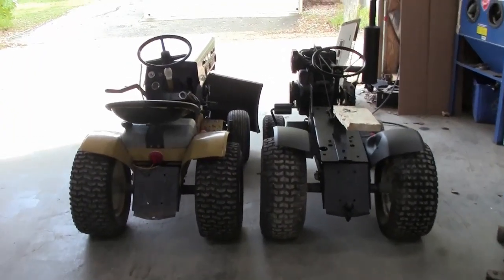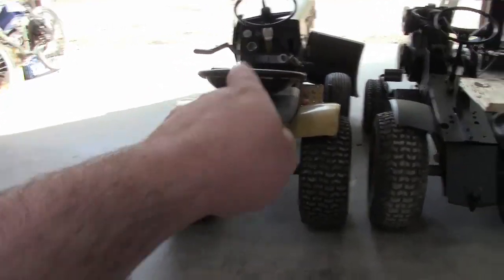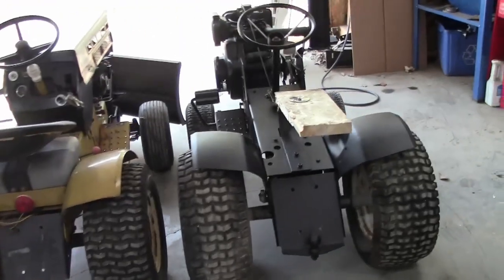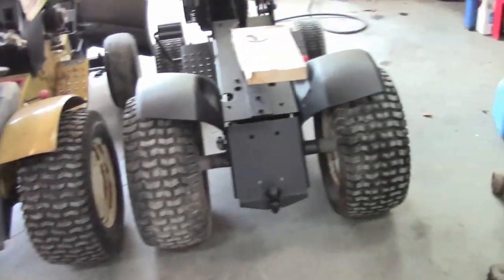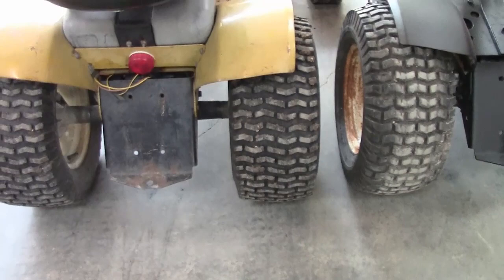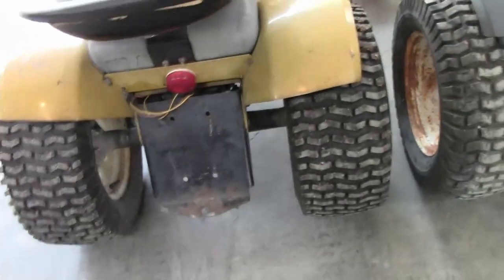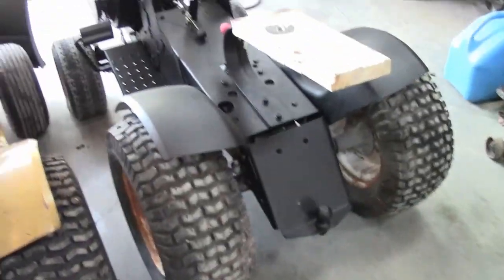There we go, have them both in the shop here, ready to transplant the seat from that one onto this one. Started looking at it. This one does have bigger tires, which I actually kind of thought when I looked at it before. 1 inch wider and taller by the looks of it, but these ones here might be a bit low. But these ones are flatter. I don't know, they don't feel like they're low. But anyway, virtually the identical tractors.